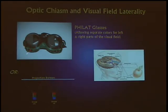You will actually have one hemisphere fully illuminated with one color and the other with the different color. So that's one way of doing it. Another way of doing it, if you're working large scale, is to project different spots of colors. And again, that will work only if the proportion of the screen you're looking at is large compared to your field of view, so that really the left part of your field of view is illuminated with a color and the right part with a different color.